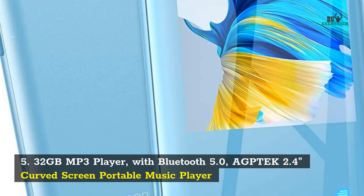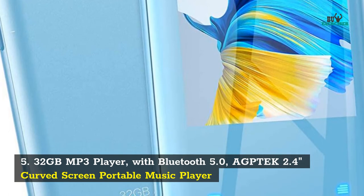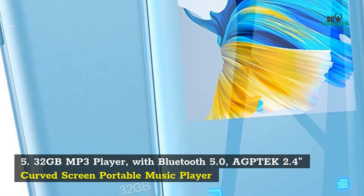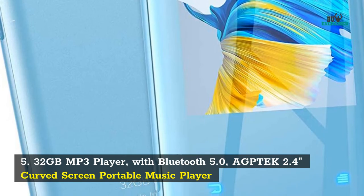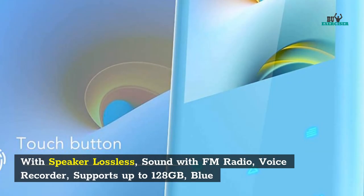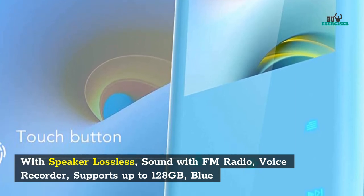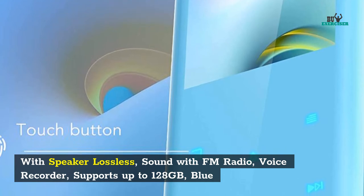5. 32GB MP3 player with Bluetooth 5.0, AGPTEK 2.4-inch curved screen portable music player with speaker, lossless sound, with FM radio, voice recorder, supports up to 128GB, blue.